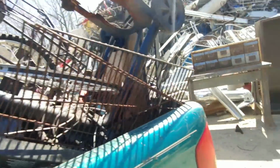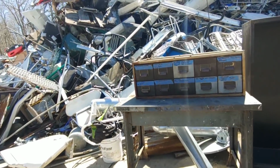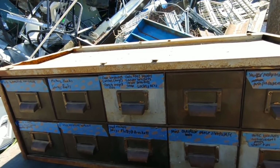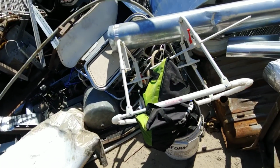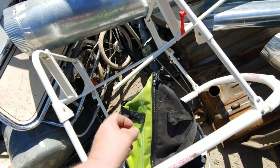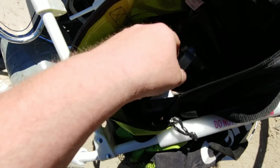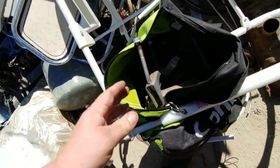Oh, we got a small load. Take it in here. What is this? It's kind of cool. Muffler clamps and stuff.